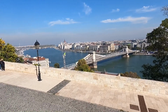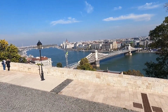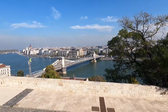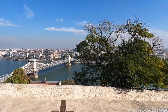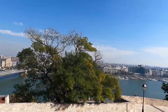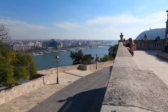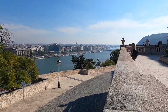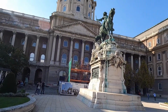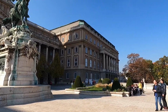You can see in the distance there are other bridges, 20 minutes walk apart, some of them half hour I suppose, and we can see all the way along here. And then if you look back that way, the next bridge is the one that we come over. This is the art gallery all the way through here. And I think we're going to head that way to the actual castle.